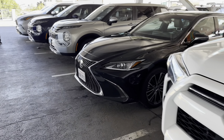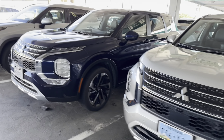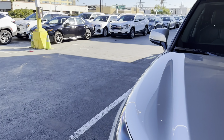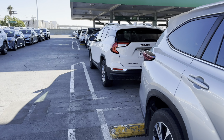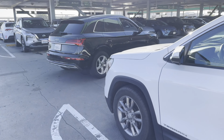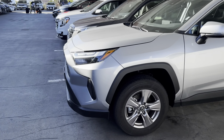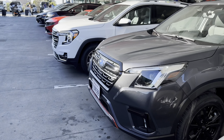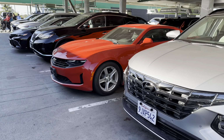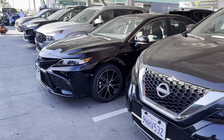This is Lexus. How you doing? One of the guys I know out here at LAX. Looks like we're looking for a spot for this Audi here. Q5 and going into the aisle somewhere. Here's a Camaro. I was looking for a convertible. Let's see what else we got going on here.